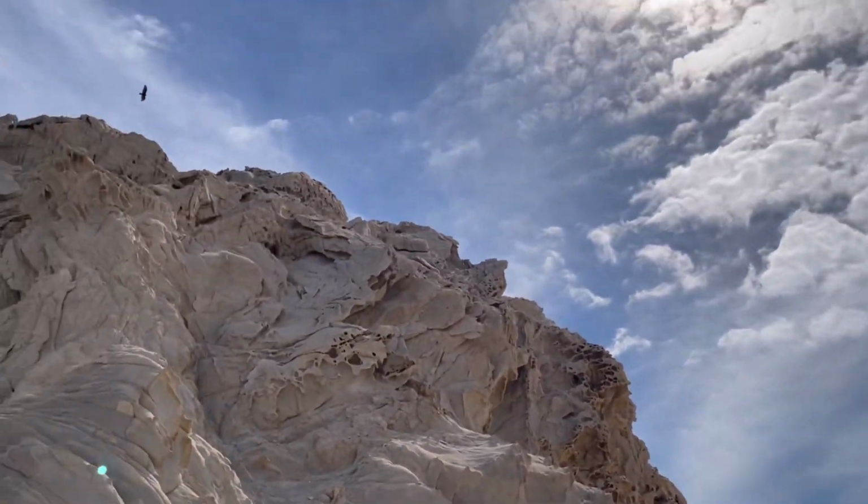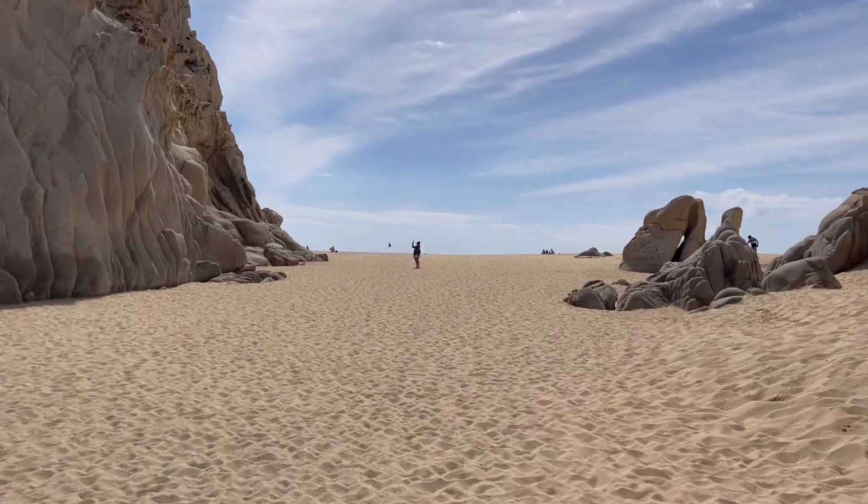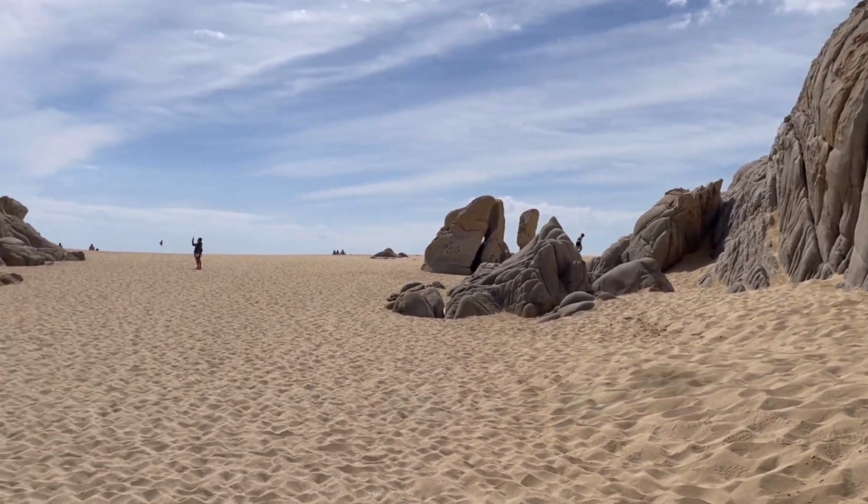It's a good 5 minute walk, but all these crazy looking rocks and sand. Just a reminder, when you come on this trip, make sure you bring beach towels and everything else you think you might need.